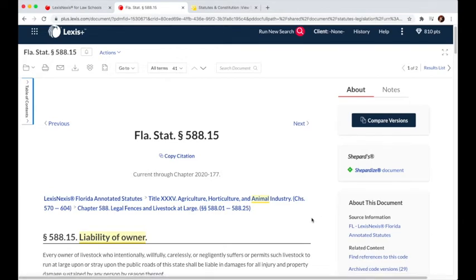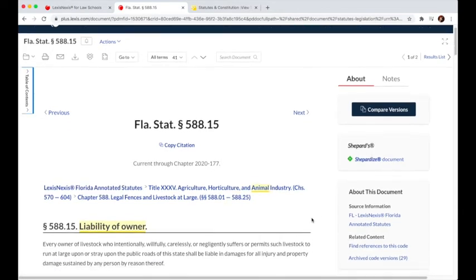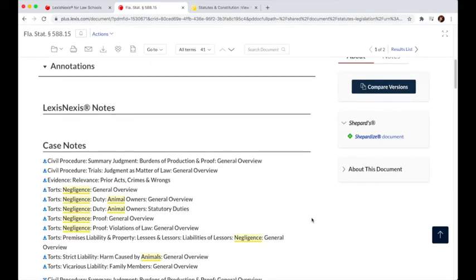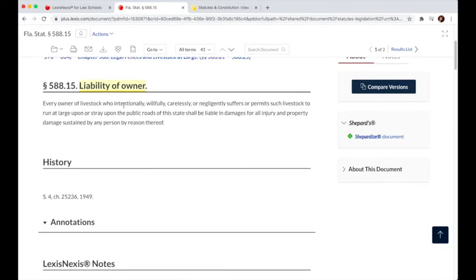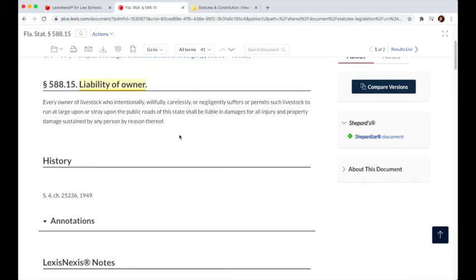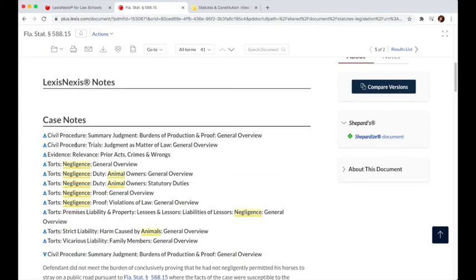Another thing that can be very useful are case notes. So I'm going to scroll down. And now case notes are by far my favorite feature of statutes, and I would say they are by far the most helpful feature of statutes. So just a quick refresher, this statute is 3 little lines and only 1 sentence. Case notes pulls out all the different areas of law that are brought up within the statute. So within those 3 little lines, Civ Pro, evidence, and torts are all relevant, and then it even goes down to subcategorize those larger items.